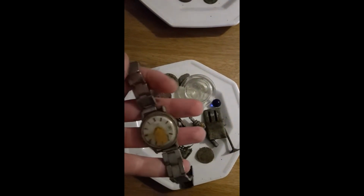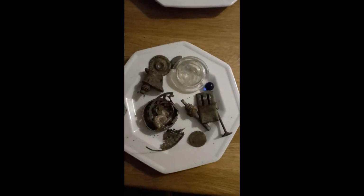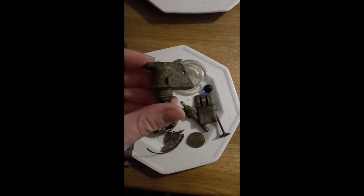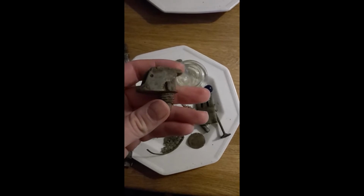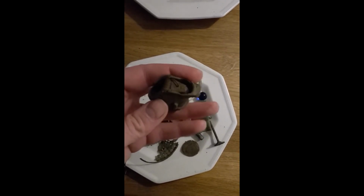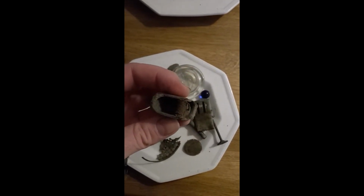Seconda. I think it's pretty much had it. Top off a grenade because I was close to a barracks, but I was actually quite happy with that. Yeah, I'll go back and have a look for some more. Spring's still there.